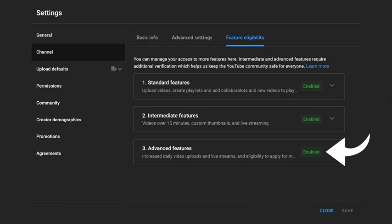The feature is also available on YouTube Studio Desktop, and you need to make sure that you enable advanced features to use it. I wasn't even sure that this was an option, turning on advanced features. Did you know that was an option?